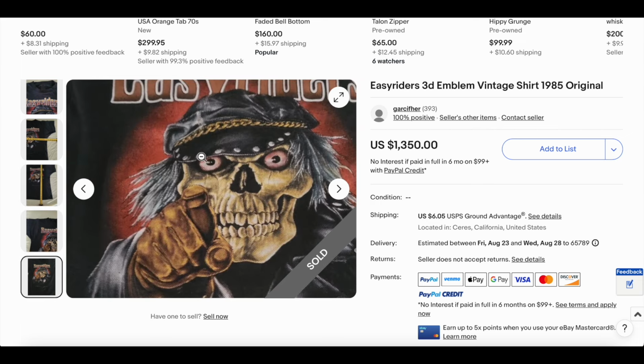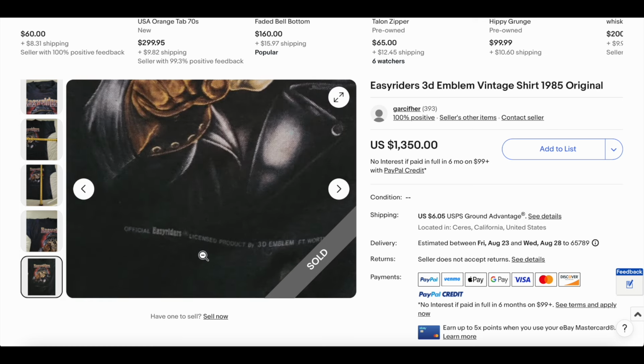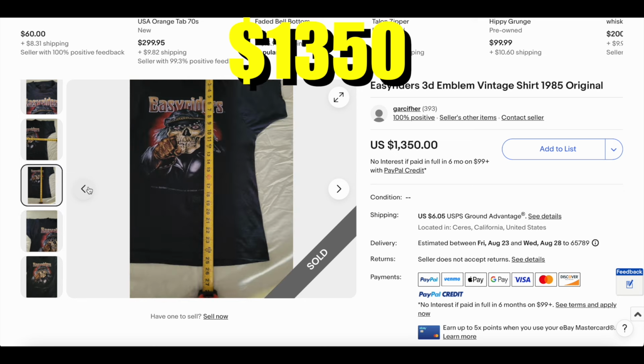Got that skull face motorcyclist. Down here we have the Easy Riders 3D emblem. You'll see this guy, this sort of bone skeleton guy, on a lot of the Easy Rider stuff. They did a bunch of t-shirts with designs like Bad to the Bone, and he's in it. But this one might be one of the first times they use it, if I were to guess. This one sold just like all these other 3D emblems for a ton of money. This one sold for $1,350.